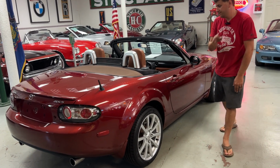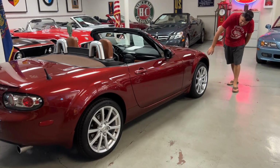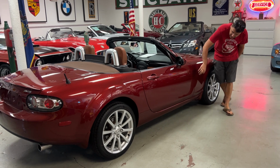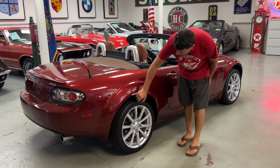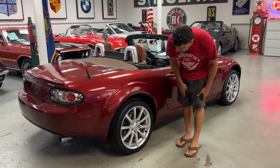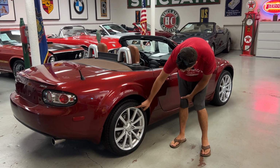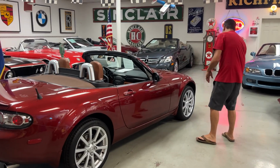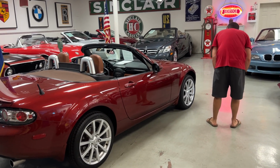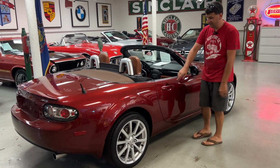Okay, passenger quarter, passenger door, passenger fender. Nothing in the front fender, nothing in the door. A little bit of a dent right there. Looked like maybe brushed up against something. Passenger rear wheel, again, very, very minor curb rash. You're not going to see it in the pictures. You're not going to see it in the video. But again, this car is just in excellent condition. Even has keyless entry here.